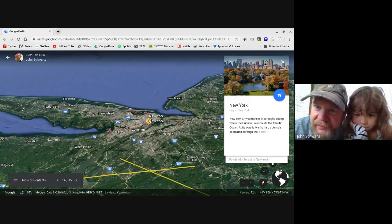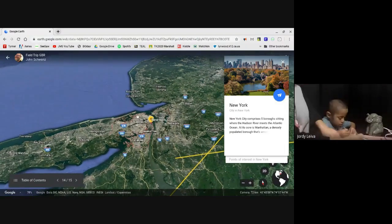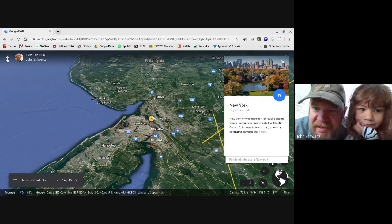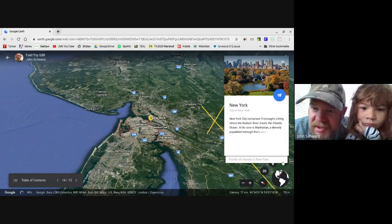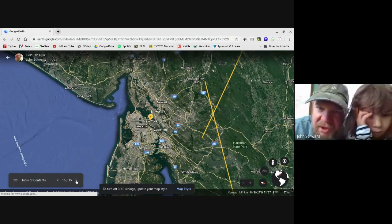Wow, that's pretty awesome. You know what? I'm going to let you guys explore that if you want to. Just make sure when you're using the internet, boys and girls, you have an adult around to help you. Okay? Gotta be safe out there. All right. Well, I just changed it to 3D and it just keeps rotating. Okay. There we go. Now we're going to leave New York City for one more leg of our journey.